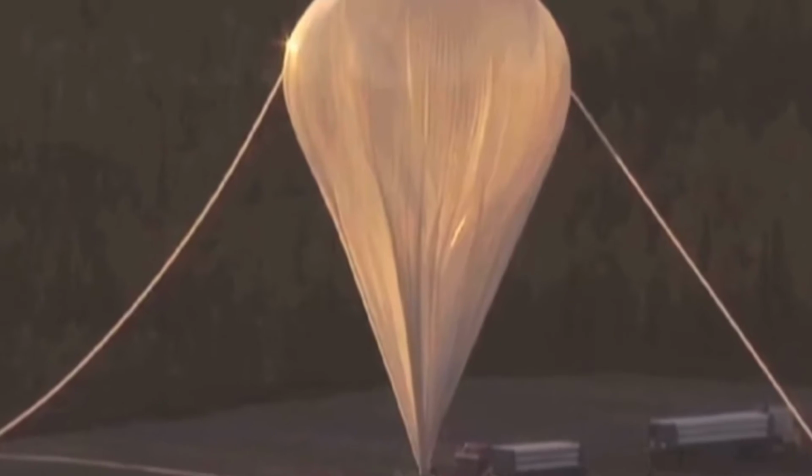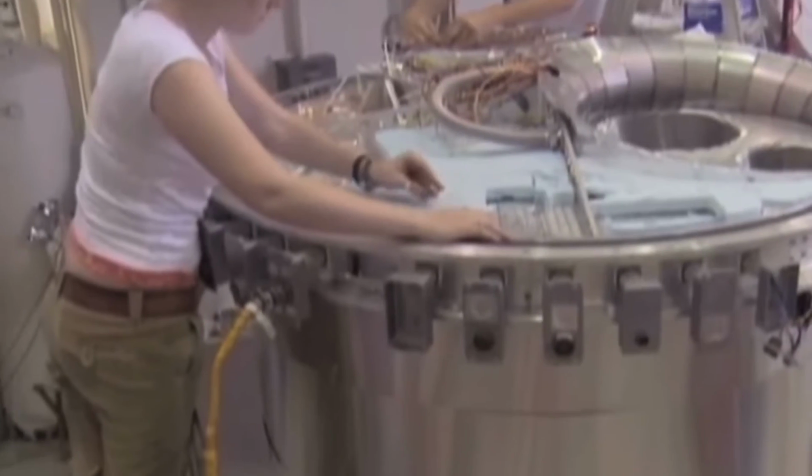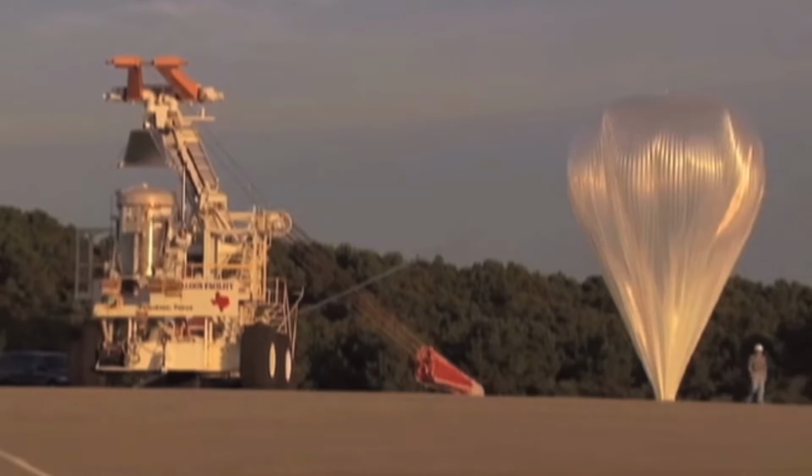NASA's been using balloons for science research for over 30 years. The exploration that can be done on balloons is continuing to grow as we add sophistication into our balloons and our pointing systems. Balloons are low cost, and traditionally we get our payloads back. So you can work on a technology development where you're testing something, getting it back, recovering, and reflying again.